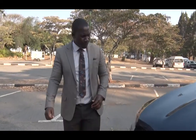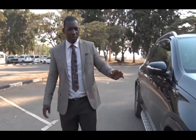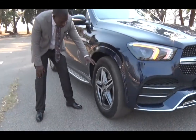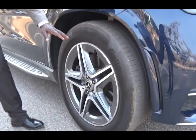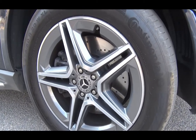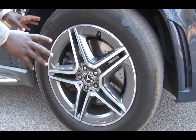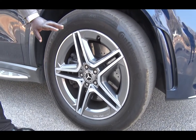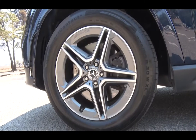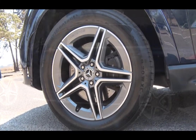Come over this side. We've got a big car over here, so obviously it needs big tires. These are 20-inch wheels. I'll give it, it makes it really uncomfortable on the road, but they're really good to look at. It's status. When people look at you driving this car with these mags, you're looking great.